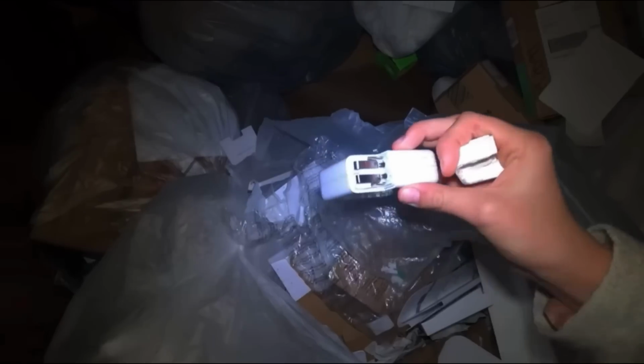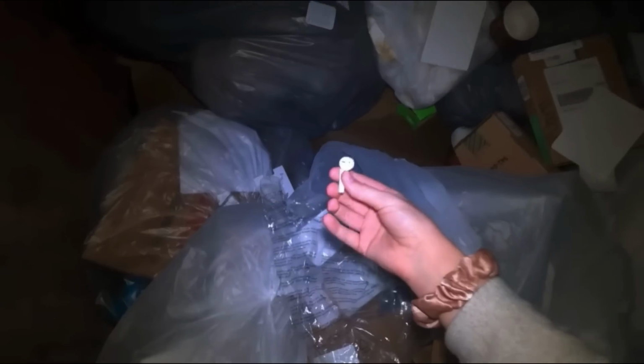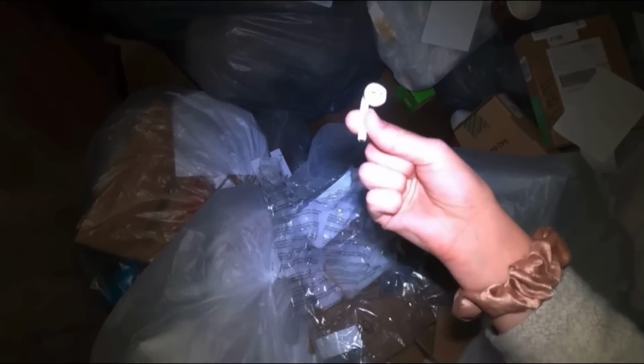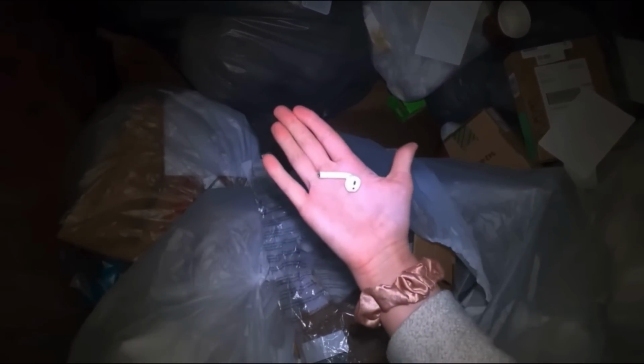And so in this bag, they threw away a MacBook charger. It does look like it's broken. It's definitely broken. I pulled it out of the bag and it's just in a bunch of pieces. As I was digging to the bottom of the bag, I found a loose AirPod. Doesn't have the case or another AirPod in there, but it's just a loose one. I don't even know if it works.